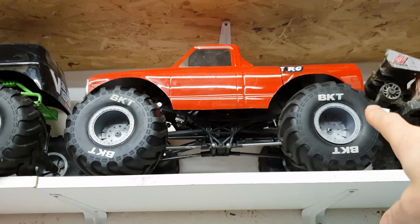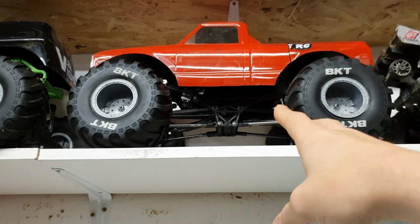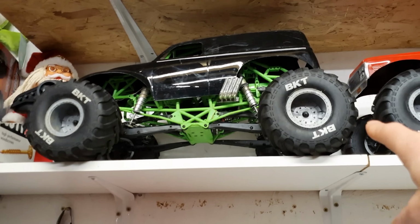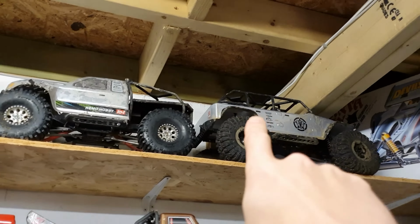Wheelie King, it doesn't handle that well. It falls over easily. It's relatively fragile. I'll keep that more for like an indoor thingamajig in the winter. The Axial, again, it's a bit slow, not that reliable. Then on the top here, these Remos get used fairly often.